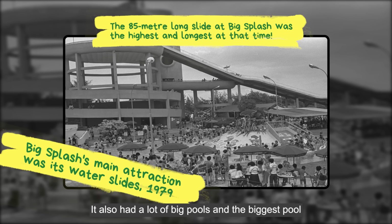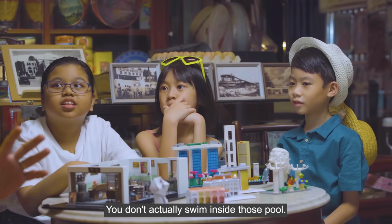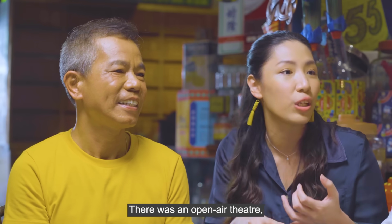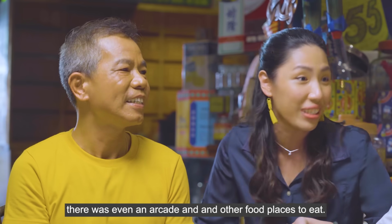It also had a lot of big pools. The biggest pool could hold up to 1,380 people. So many people. A huge swimming pool. Those pools you don't actually swim inside, you just play in the water, float. And it wasn't just a theme park as well. There was an open-air theatre, a restaurant, even an arcade and other food places to eat.